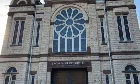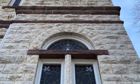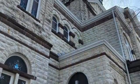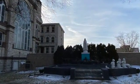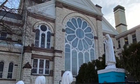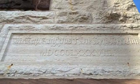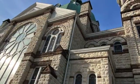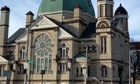Sacred Heart Church, located at 217 West 4th Street. Construction began in 1888. By 1893, it was close enough to begin holding worship. The consecration did not happen until 1895. It is constructed of limestone and is known for the prominent octagon dome and glazed cupola. The Catholic Church closed in 1996 and reopened in 2001 when a Vietnamese Catholic group purchased the building.